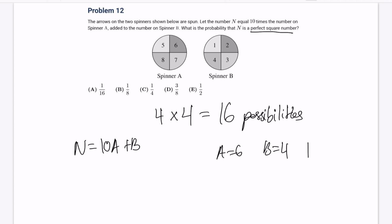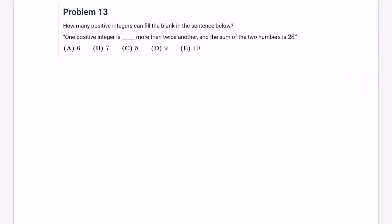So then a equals 6 and b equals 4 works. That's one case. Then if a is 7, 71, 72, 73, 74, none of those are perfect squares. Then if you have 8, 81 is a perfect square, but 82, 83, and 84 are not. So then a equals 8 and b equals 1 is another choice. So that means you have 2 cases that you like over 16, which simplifies to 1/8. Answer choice B.